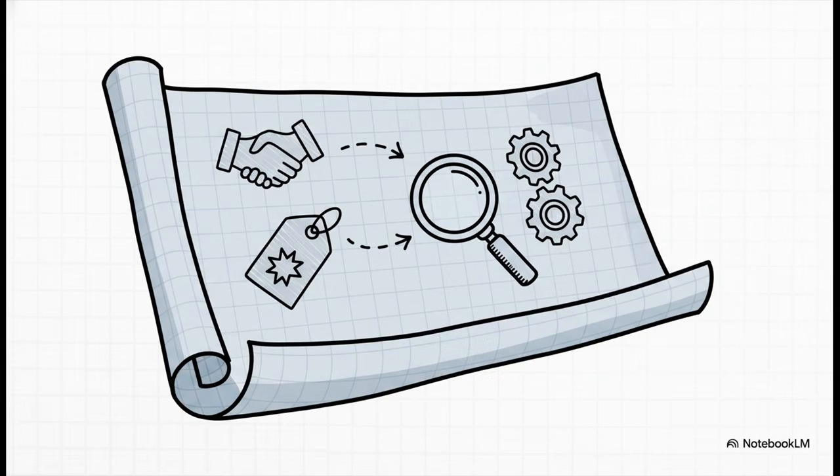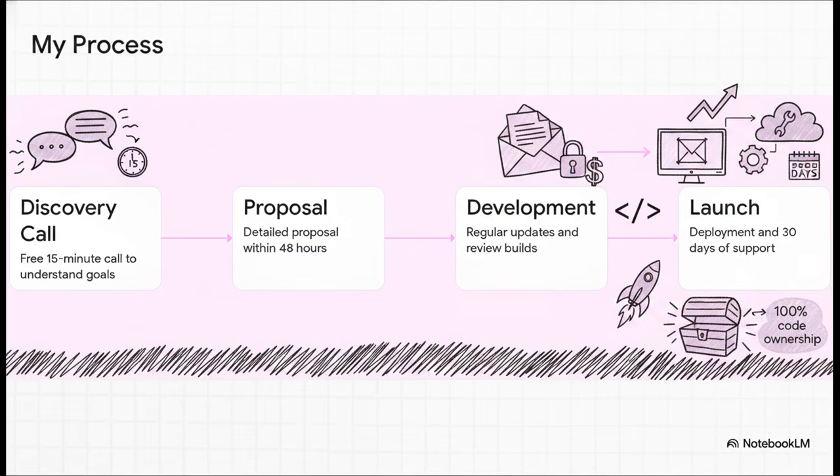All right, the blueprint, process, pricing, and partnership. Let's shift gears and look at what it actually looks like to work with him on a day-to-day practical level. He uses this completely transparent 4-step collaborative process. It all kicks off with a totally low-stakes, free 15-minute discovery call just to align on your goals. Then, step 2 is where that communication ethos shines. Within 48 hours, clients get a detailed proposal with a fixed price, meaning absolutely no hidden costs. Step 3 is the actual development phase, where you get regular updates and full access to review builds as they happen. And finally, step 4 is the big launch, which crucially includes 30 days of bug fix support and hands over 100% code ownership right to the client. It's basically a completely de-risked process for anyone looking to build custom software.